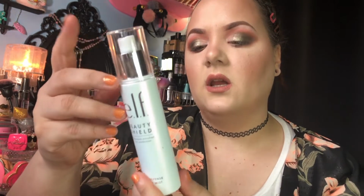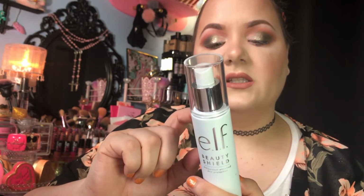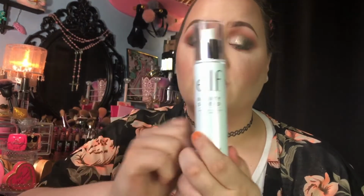Okay, the next item I have is from e.l.f. This is the e.l.f. Beauty Shield Setting Spray, the Daily Defense Makeup Mist. And this was $2.99, and it retails for $8. I got this because it is supposed to protect your skin against everyday environmental aggressors. I thought this would be nice to just spray on my skin when I'm going to work, because there's a lot of dust that gets kicked around in that place, so I feel like protecting my face from that kind of junk would be a good idea. I don't wear makeup to work really, but I figured I could just spray this on my skin and it would work just as good.